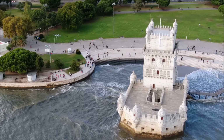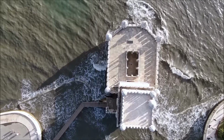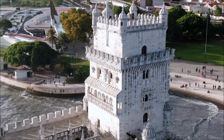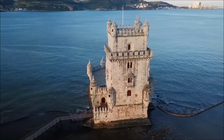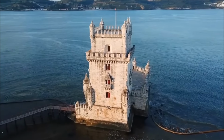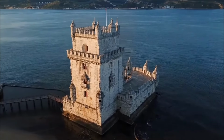Today, the tower is one of Lisbon's most visited landmarks. It offers visitors panoramic views of the surrounding area and insights into the history of Portugal's seafaring past. Along with the nearby Jerónimos Monastery, it stands as a testament to Portugal's golden age of discovery. The decorative carved, twisted rope and elegant knots also point to Portugal's nautical history and are common elements of the Manueline style.